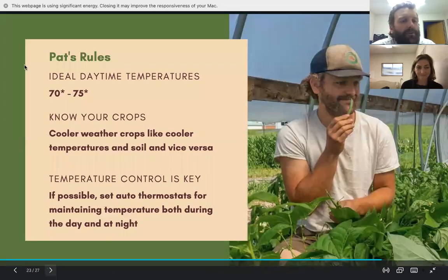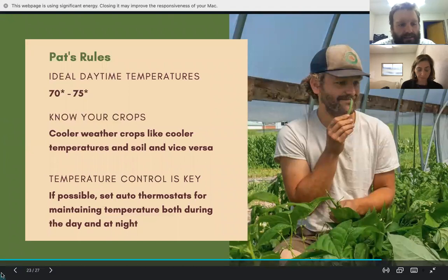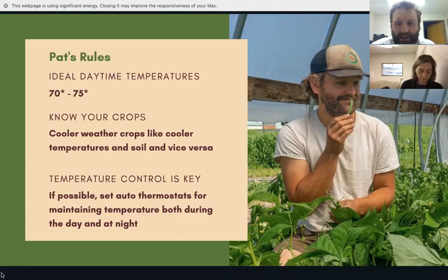When you think about ideal daytime temperatures in a greenhouse, you want to think plant specific. Ideally, for growing tomatoes, we want to have it 80, 85 in our greenhouse, but our brassicas, our broccoli, our cabbage, our kohlrabi are not going to like that, because they're cool-loving. So the happy medium for me is ideal temperatures for all plants, 70 to 75 degrees in your greenhouse and 50 degrees at night.